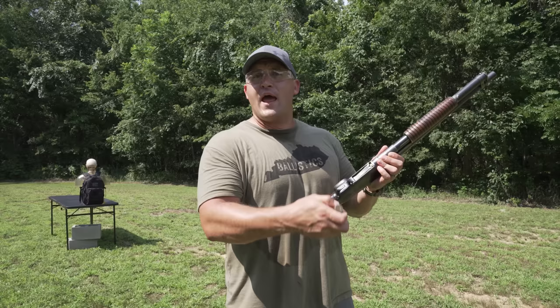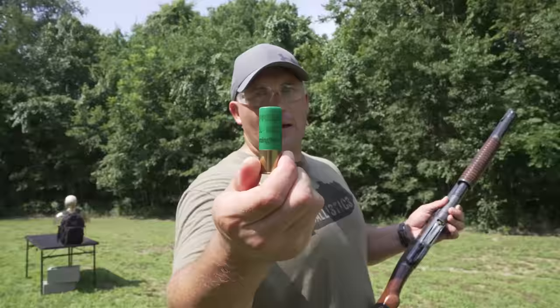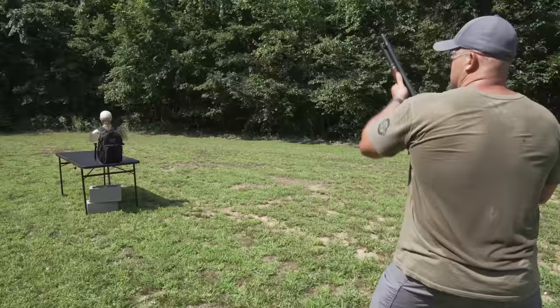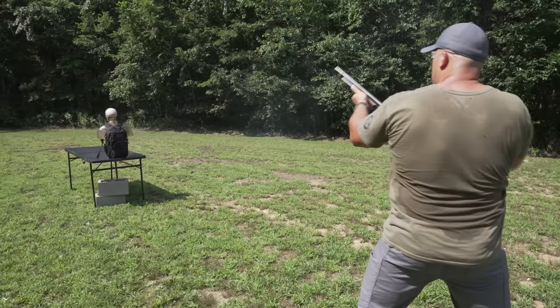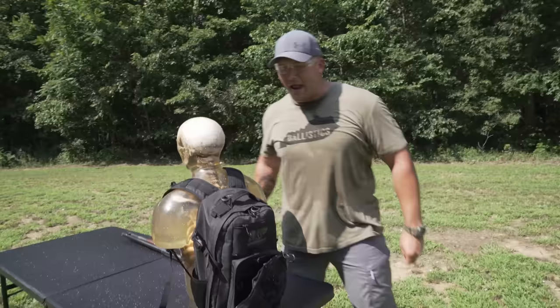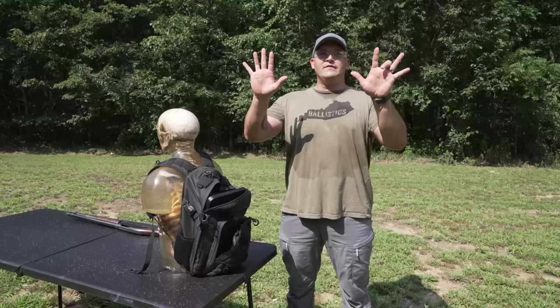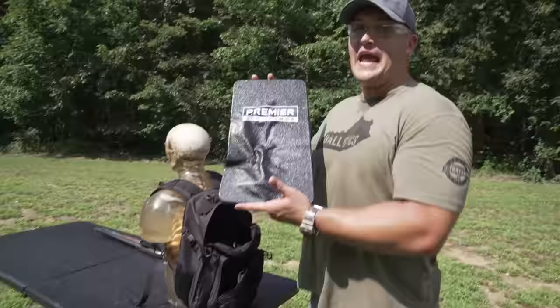I have my Winchester model 1912, and I'm gonna be loaded up with 3 rounds of double-aught buck. Let's check that out. Golly, all right, 3 rounds of double-aught buck. So that'd be how many pellets? Well, there's 9 in there. 27, that'd be 27 pellets, right? Looks like it ate every single one of them.